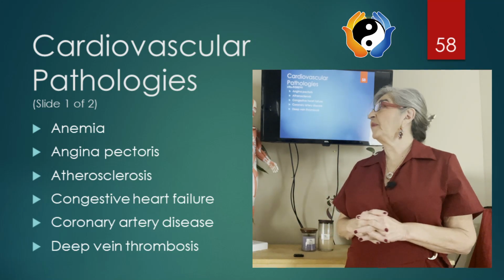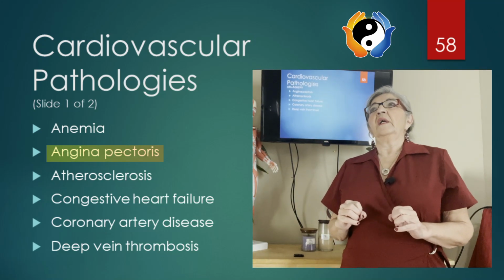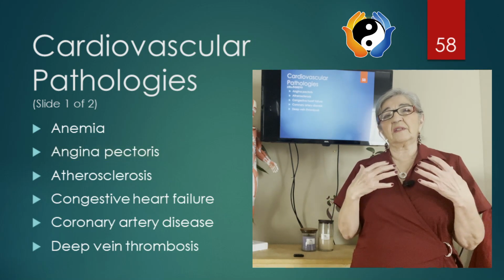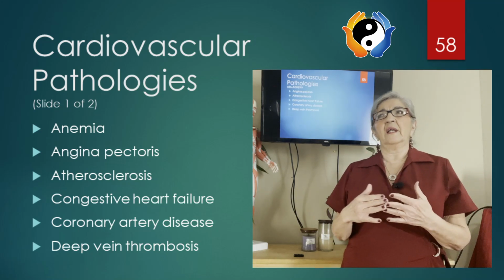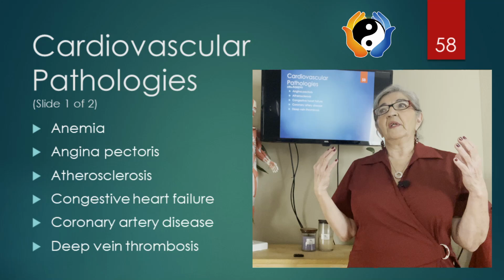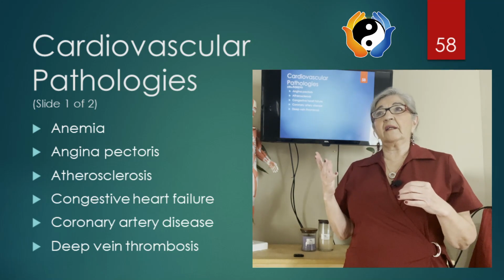So next would be angina pectoris, which is chest pain from the temporary blood flow to the heart. These people, there's different types, and the mild one can be triggered by emotional stress or exertion. Somebody that's been working out, or a sudden drop in temperature can cause it.